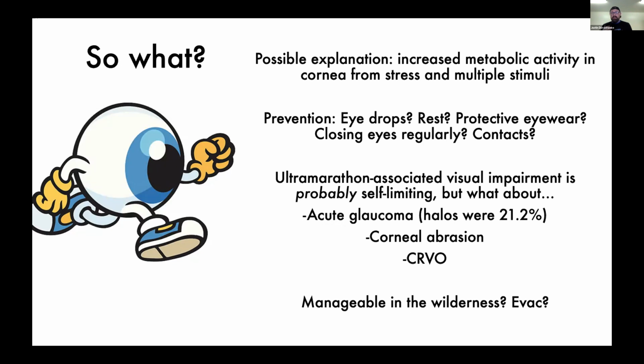They indicate that the visual impairment is probably self-limiting, but you have to be concerned if you're working in this environment, at one of these aid stations or evaluating these folks. 21.2% of folks reported that their vision impairment included halos, which is kind of a classic finding for acute angle closure glaucoma. And so being concerned about that, or corneal abrasion, which the guidelines just talked about, has an entirely different assessment and treatment process than just a self-limiting bit of corneal edema. And with blurry vision, especially in a painless setting, worrying about central retinal vein occlusion.